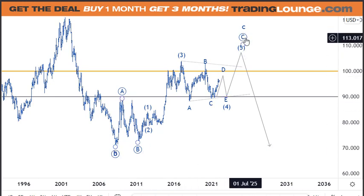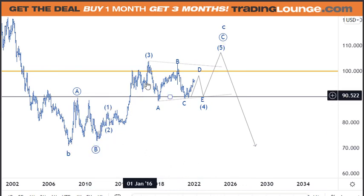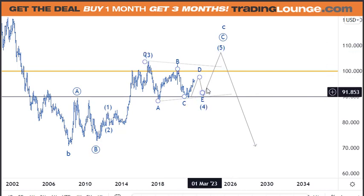I'll have to adjust that, but my main point here was really that we've got 1 and 2 here and 3 here, and A, B, C, D and E here for wave 4, and then up for wave 5. So we've got this 3 wave move to come into play here.